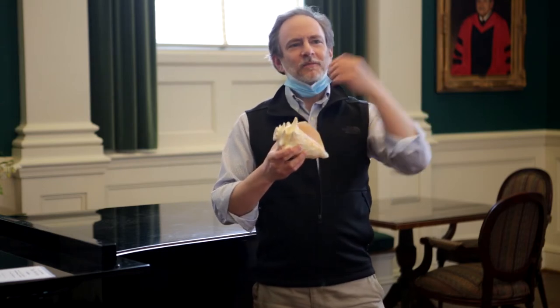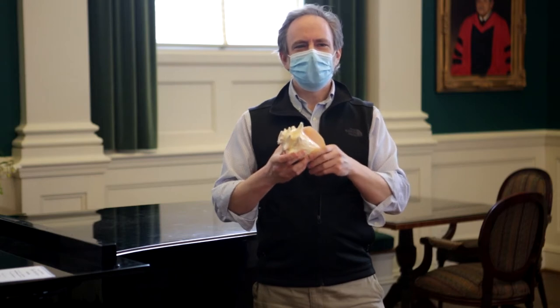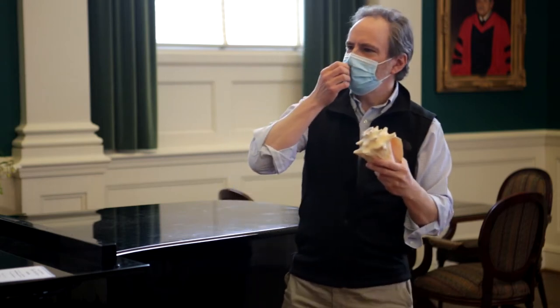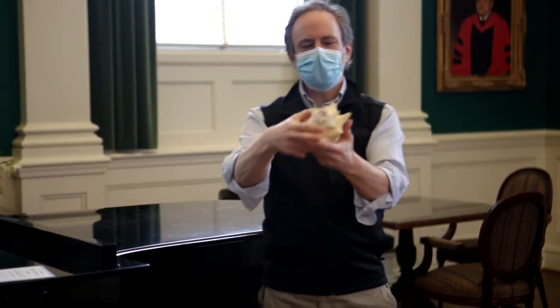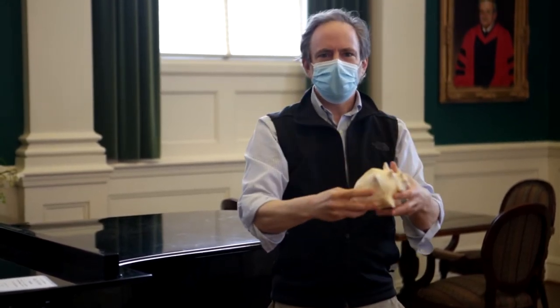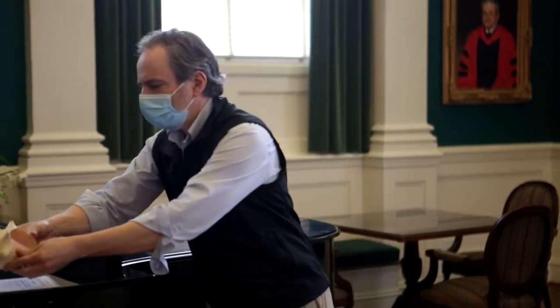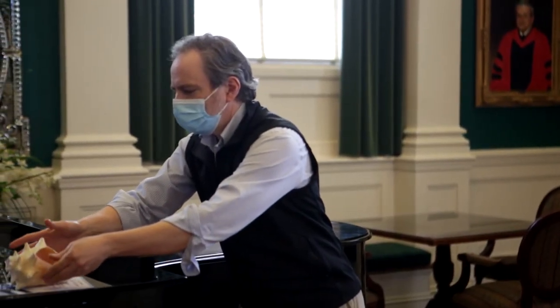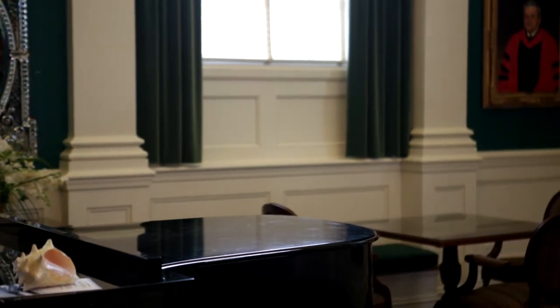But Garrett, I will put my mask back on, and we can pretend that this is scuba gear. And I'm going to give this law and order to Garrett very ceremoniously, so that we do not get close. I will put this on the piano, and then Garrett will come and he will demonstrate.